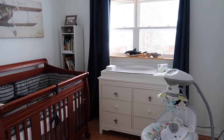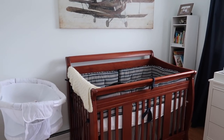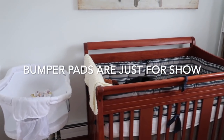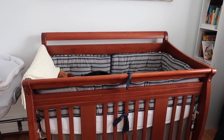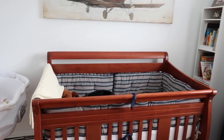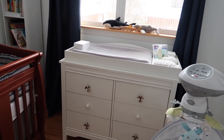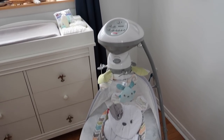And here is the nursery. And that bookshelf needs to be cleaned off. So it's not 100% complete in here, but there's our crib. Same crib that we had with Wilson. It was given to us by one of the surgeons that we work with, and it's beautiful and solid wood. And our change table, the swing, which will most likely be in the living room.